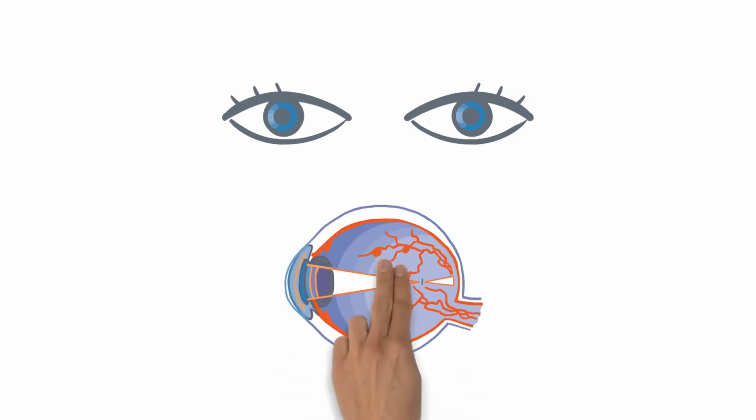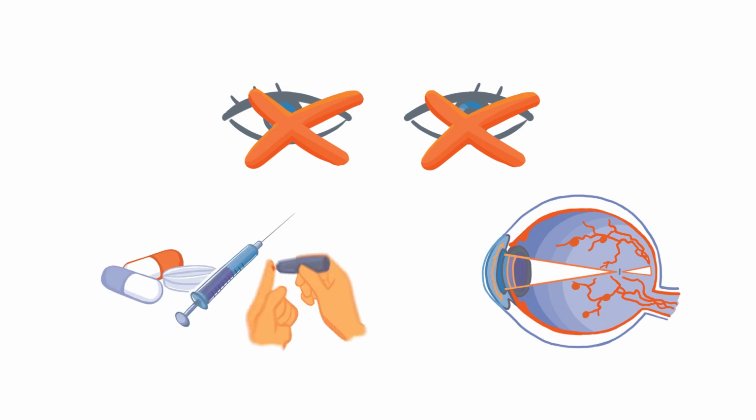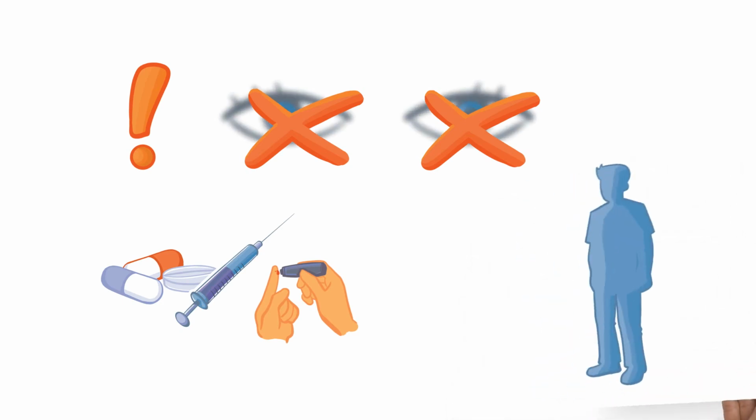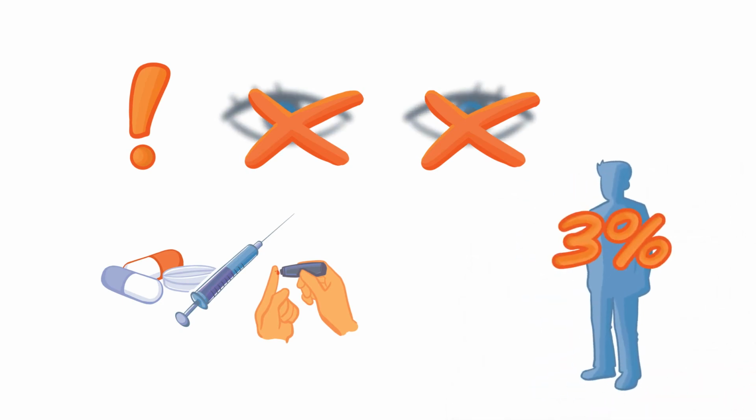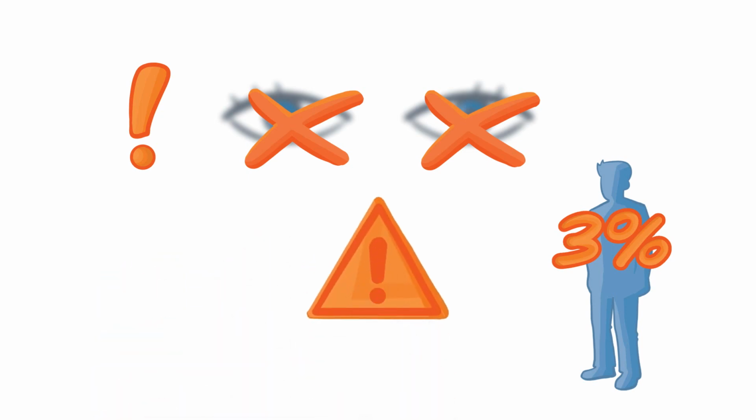diabetes properly. Vision impairment due to diabetic macular edema, or DME for short, is one of the leading causes of blindness in those suffering from diabetes. DME is a consequence of diabetic retinopathy, the most common diabetic eye complication. DME can lead to significant visual impairment in up to 3% of patients with diabetes. Sight loss is the most feared diabetes-related complication.